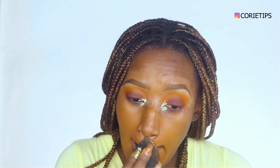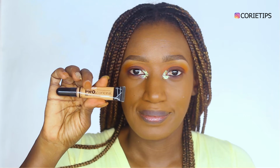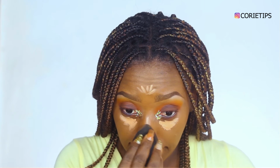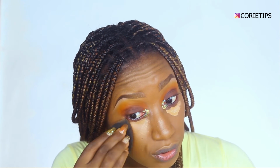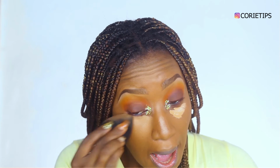So I'll be using my Maybelline foundation in 355 Coconut. I told you this makeup was very simple. Once you've done all the blending for your transition colors, just pop that champagne gold on. And you're good.